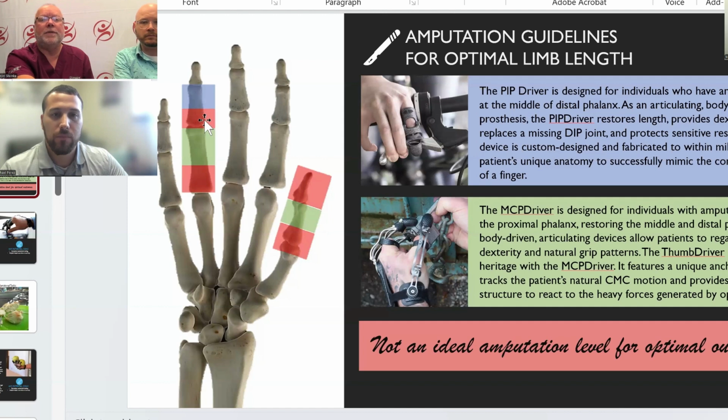Same thing with the PIP joint. That isn't the best area for it. Doesn't mean that we can't put something on them, but for the MCP driver and PIP drivers, that's not really the best spot. You would want it out in here and make sure that they have flexion, extension, good range of motion. So go to the next one.